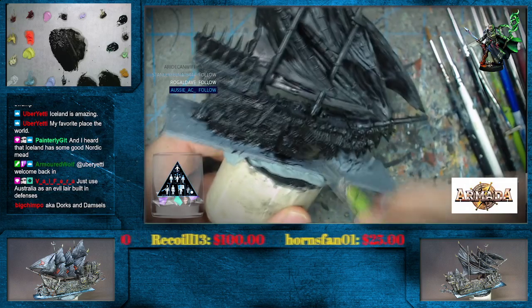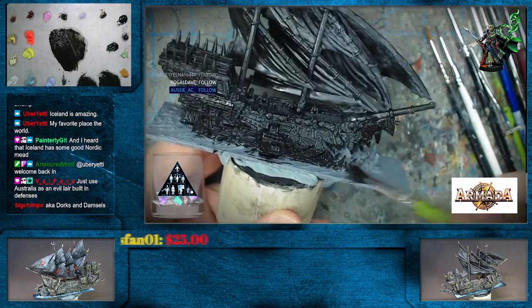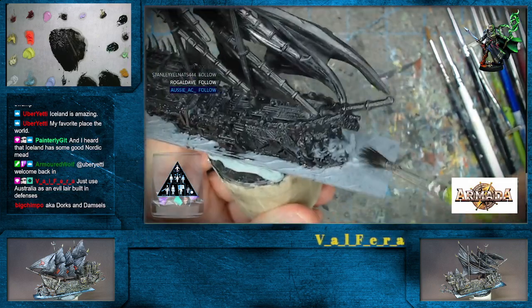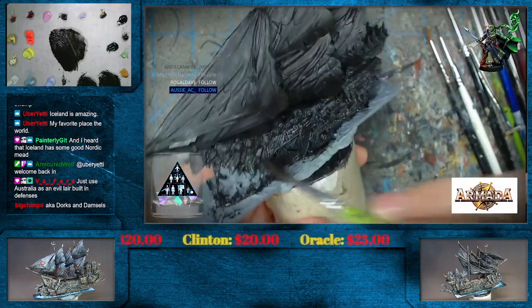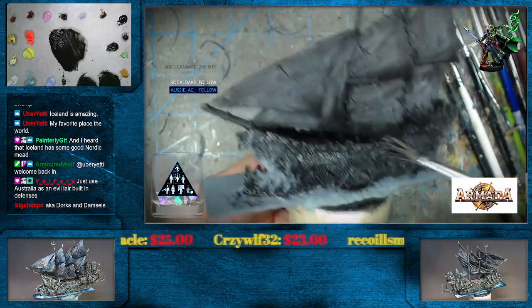Let's see. So Valfera, well, I actually know where my evil lair would be. It would be underneath the Melbourne Cricket Grounds. That's where my evil lair would be, under the Melbourne Cricket Grounds, because that way I can play both cricket and footy.